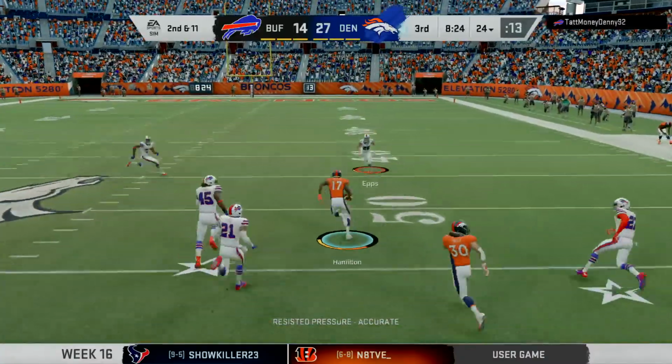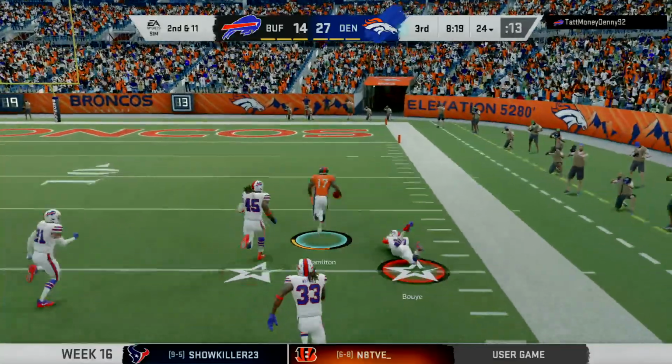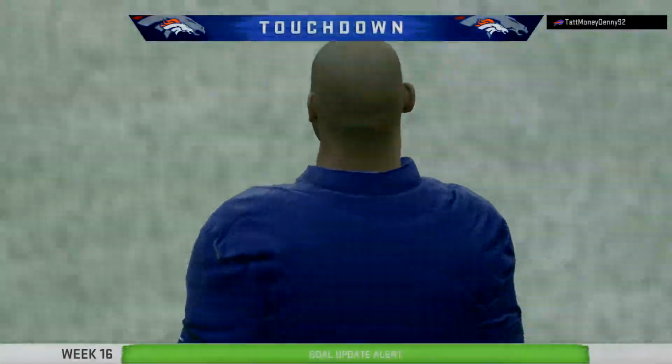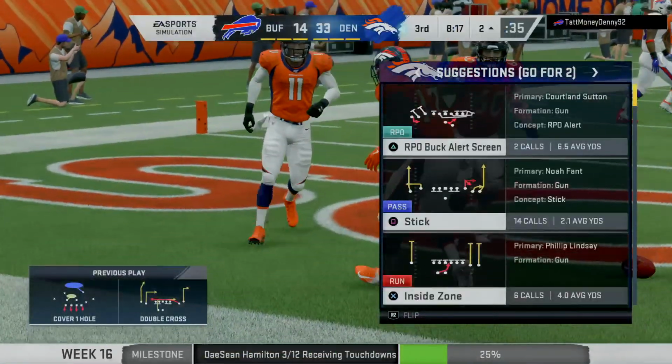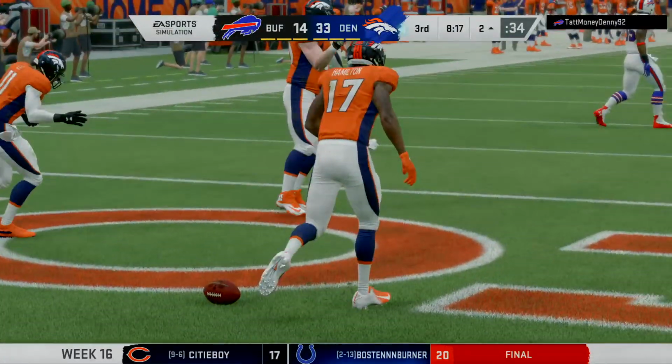A throw taken in by Hamilton. And all the way home for a Broncos score. Deshaun Hamilton, 76 yards. And the Broncos push further out in front.